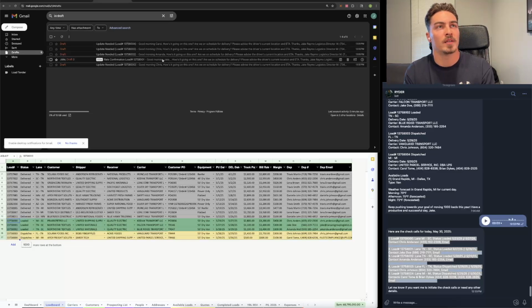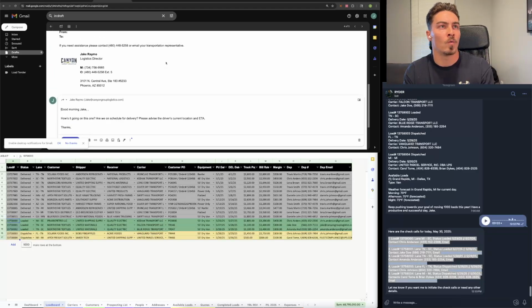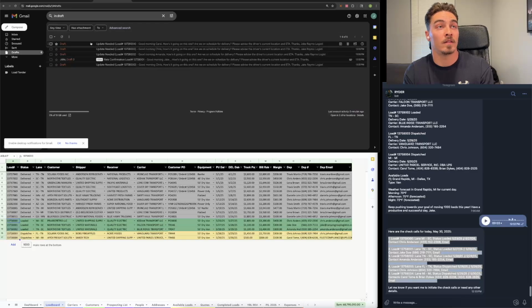So it's sending personalized messages to the specific dispatchers that are in charge of each of those loads. And on this one here, this is the one that I created a fake email chain for it to reply to. It successfully found that previous email chain, and instead of a new email draft, it created a reply email draft, and that's what this one is.